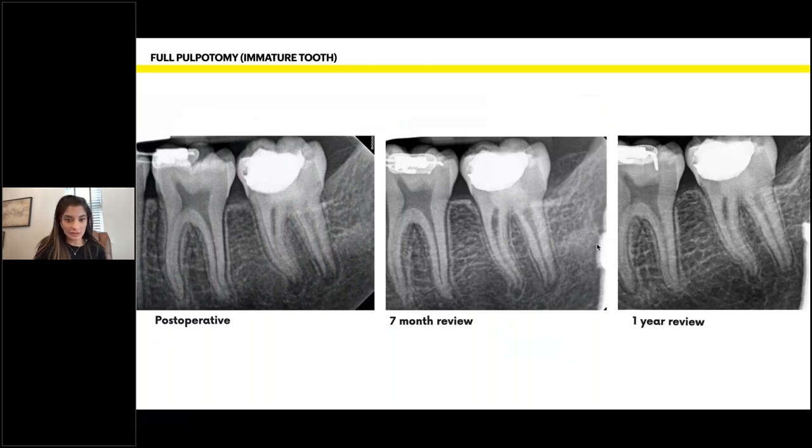I don't think this is a wisdom tooth, as I talked about before, although we are going to carry on and just watch that area. Now, if you've done a full pulpotomy, don't expect to get a positive sensibility test at the review appointment, because you won't. So you just need to carry on monitoring radiographically and with other clinical signs and symptoms.